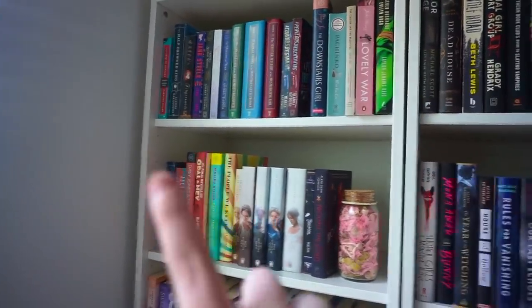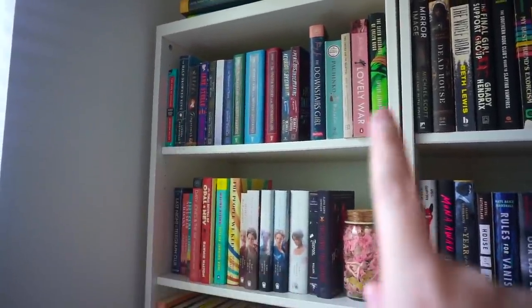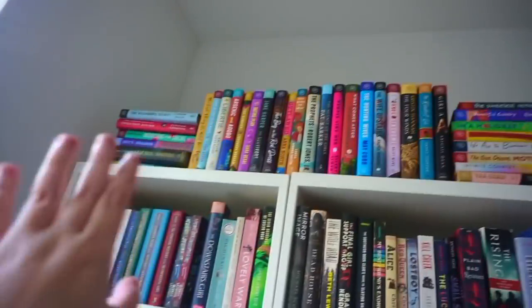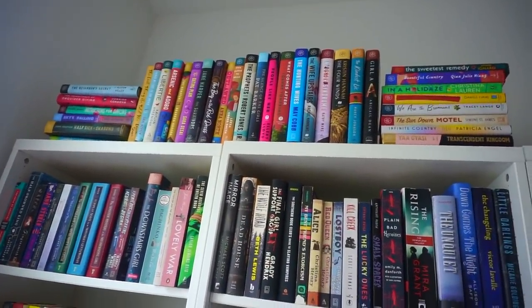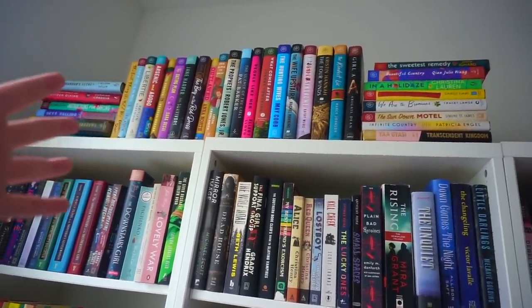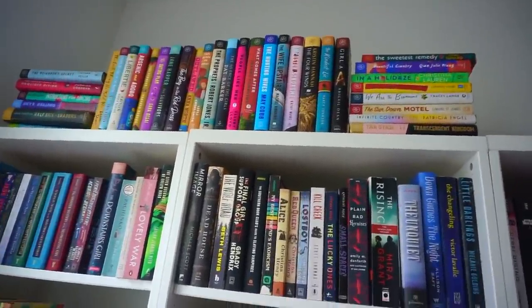And then these top two are my historical books, and once again, they are organized by time period. So they go in order, pretty much. And then at the top are still my Book of the Month books. Eventually, I want to take those down and move them because I can't reach those unless I get a ladder. But for now, they're just going to stay up there until I figure out exactly where I want to put them.